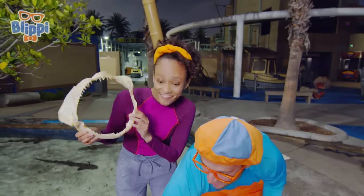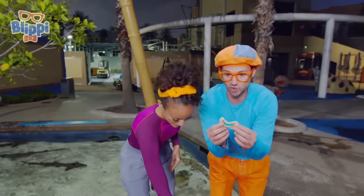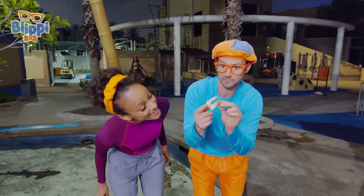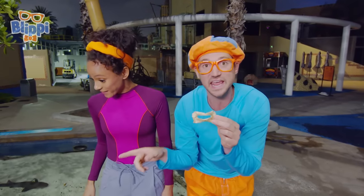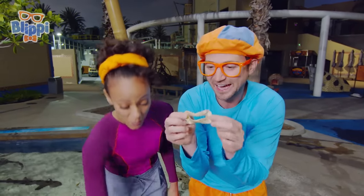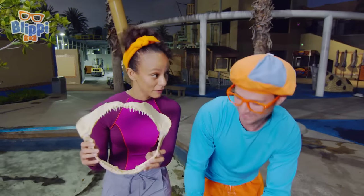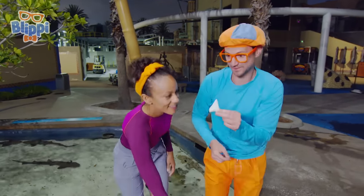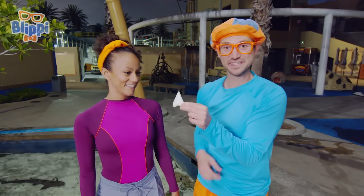Wow! And this shark jaw, the teeth are really small. This jaw is actually from the same type of sharks in here. So cute! Much smaller than something like this. Ooh, and look at this! Bet you can't guess what shark this comes from, Mika.